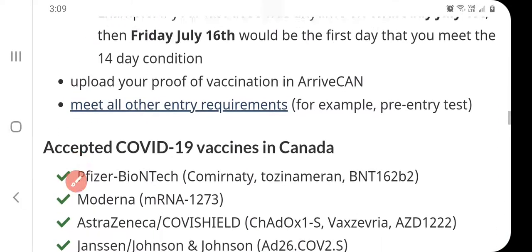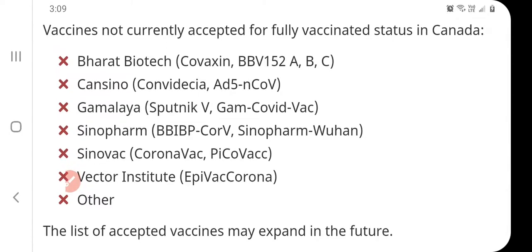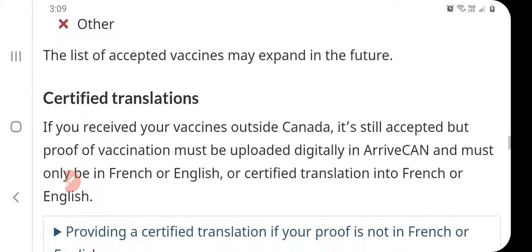And let's go ahead and see what kind of vaccines are acceptable. So mostly in India, we are getting Covishield or Johnson & Johnson. The other vaccines like Bharat Biotech and all are not yet recognized, and they are not accepting it. So make sure, if you are getting vaccinated, you have one of these four to qualify for an exemption from the quarantine.